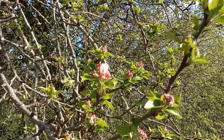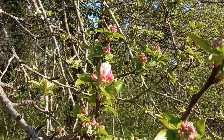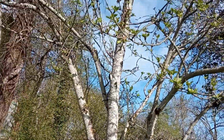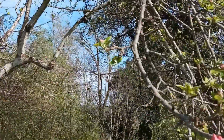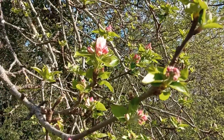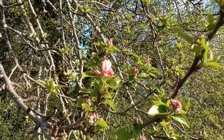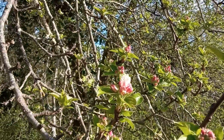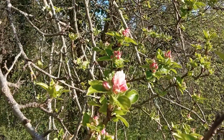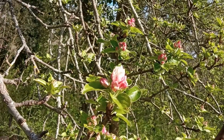So here's another early flowering apple, and this one is just bursting open. This is the unknown apple tree that we pruned hard back at the beginning of January, and it's given it a little kick up the backside, and now we have loads and loads and loads of fruiting buds. So let's hope we get a decent summer with enough rain to swell the fruit. But it's very nice to see these lovely pink and white blossoms.